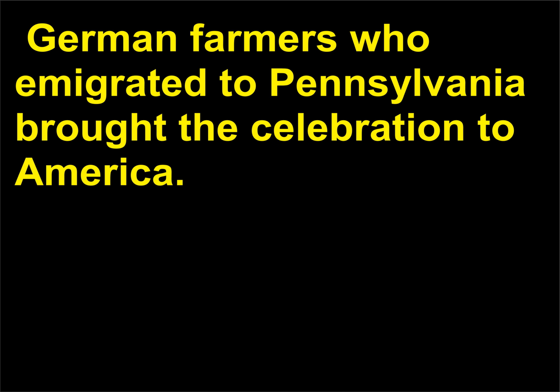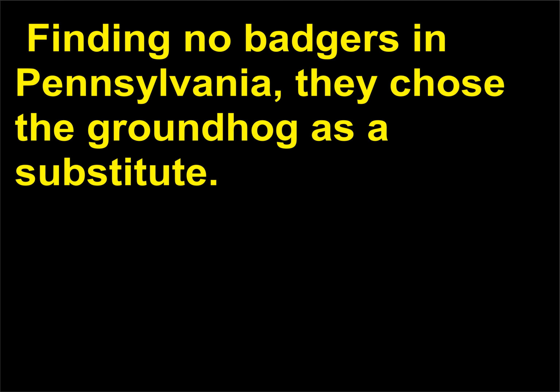German farmers who emigrated to Pennsylvania brought the celebration to America. Finding no badgers in Pennsylvania, they chose the groundhog as a substitute.